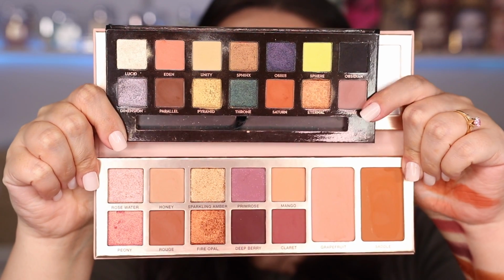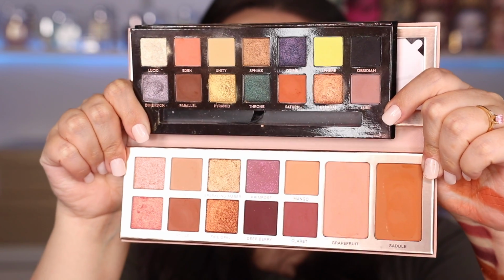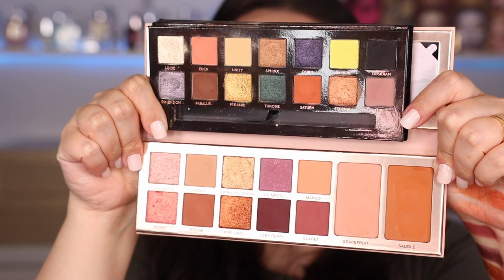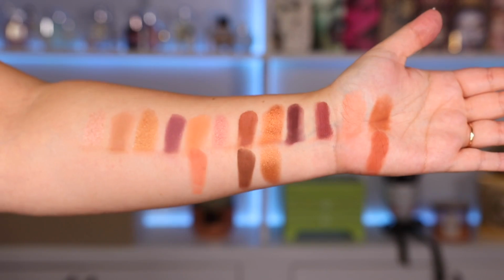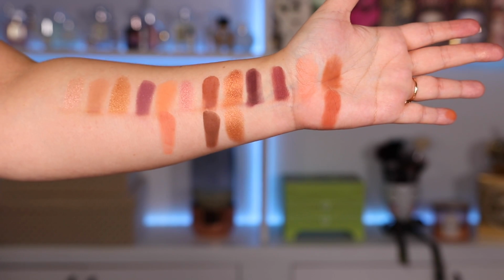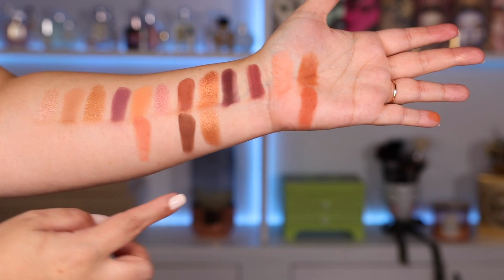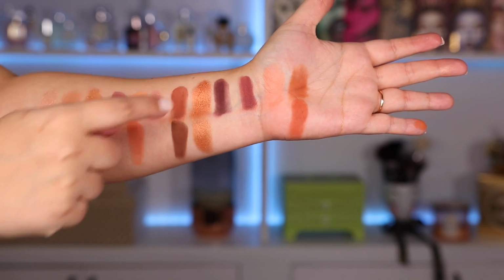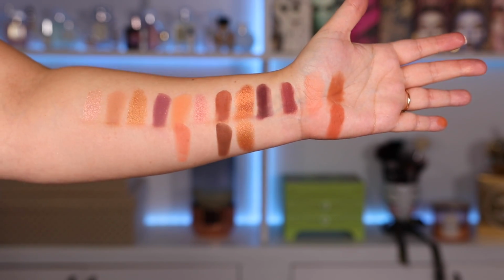Does anyone remember the Prism palette? I feel like this one didn't do very well. Here's the side-by-side comparison. And then, as different as they look, I actually found 4 shades that look kind of similar to one another. I was most surprised to finally find a copper shimmer shade that kind of looks like this one. I hadn't found that in any palette so far.